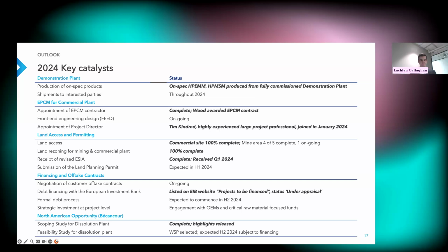In terms of land access, we now own 100% of the commercial site where the plant will be built. We have one ongoing land access agreement in the mine area out of 5. We expect that to be complete this year. We've completed 100% of rezoning for the mining and the commercial plant, and we received our EIA. The next stage in permitting is submitting our land planning permit, which we expect to do towards the end of this month.